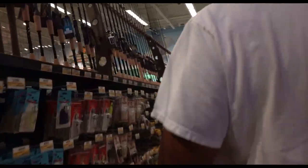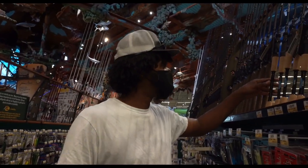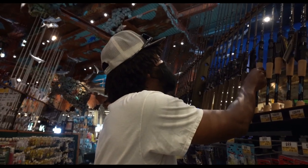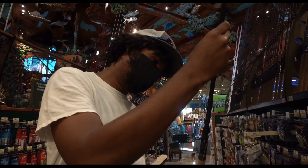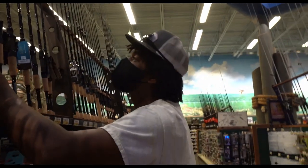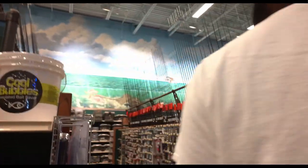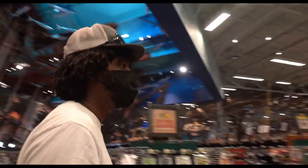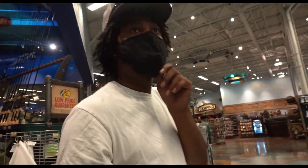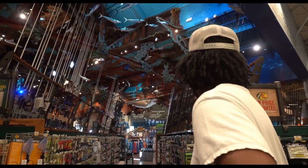Ooh. Okay. This is something we might be interested in. What is this? This is a 7'4" medium heavy St. Croix Bass X. But we're looking for a 7'4" heavy. I'm looking for the loose rods. I'm not sure if they have any just loose rods sitting around. I see a lot of Bass Pro, a lot of Ugly Stik, a lot of Ducket, a few Abu Garcias.